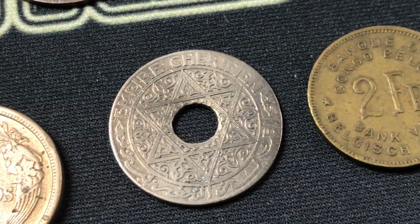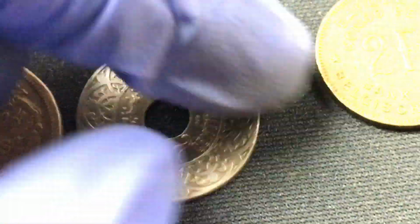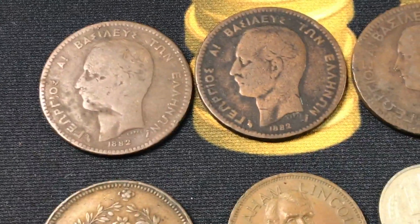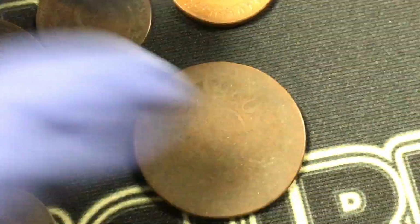This one is an old Moroccan coin. It says Empire Chérifien, but it's like the 1920s, 25 centimes. We had a Belgian Congo 2 francs coin, Netherlands Indies 1 cent, and then a couple more, a bunch of old 10 lepta coins from Greece. There was a 1901 10 centavos from Portugal. Let's see, this one I think is old Belgian. I've seen similar designs, but there's not really much identifiers there.